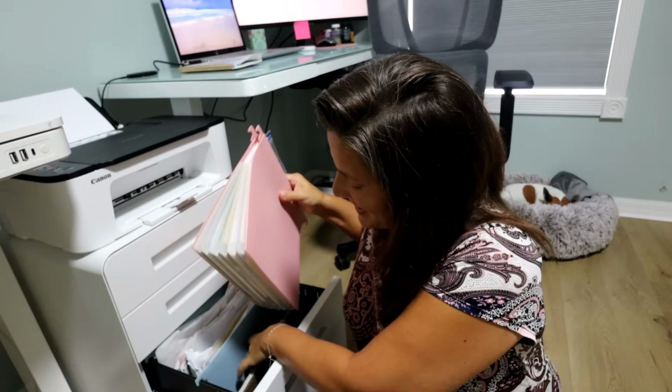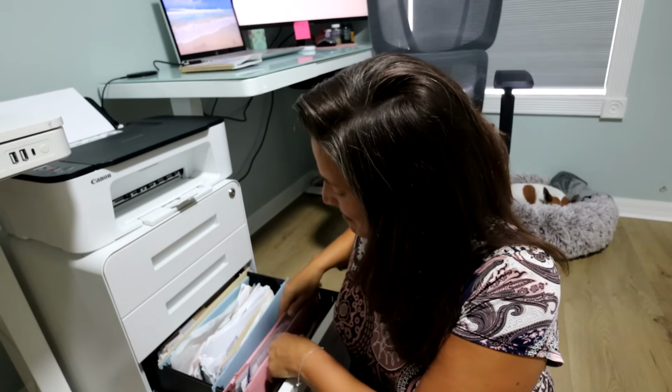Any kind of car stuff in here, any bank information, like, you know, when you first set up your bank, they give you like the checks that you're never going to use. Like I keep those. And then some stuff here I got for Greg's things. So those are what I keep in here. And then what I do is I keep my taxes in here.